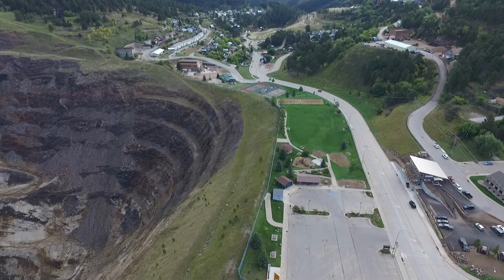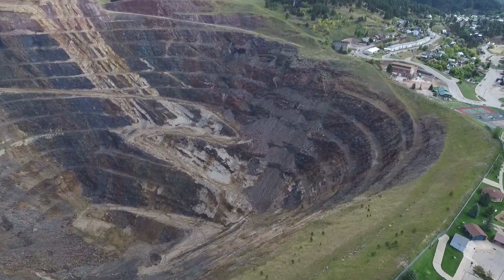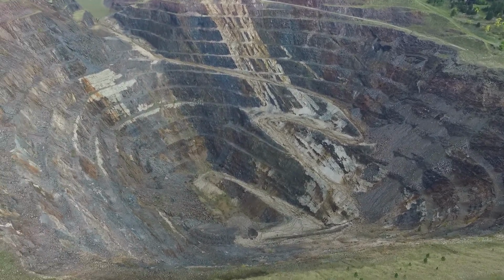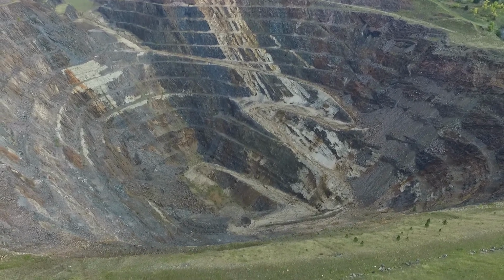So we're looking at the Homestake mine, kind of one of the highlights of my trip to South Dakota. Really enjoyed it, very interesting. But it's about time to land this thing, and I just got to say I really enjoyed the visit here in Lead, South Dakota.